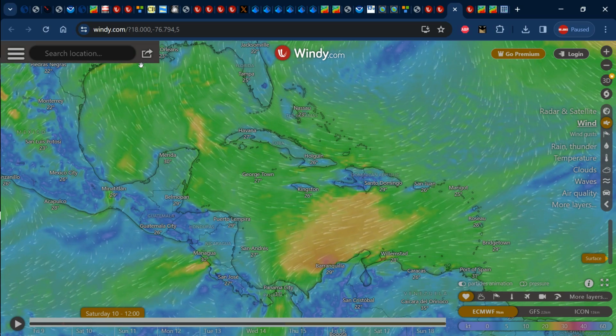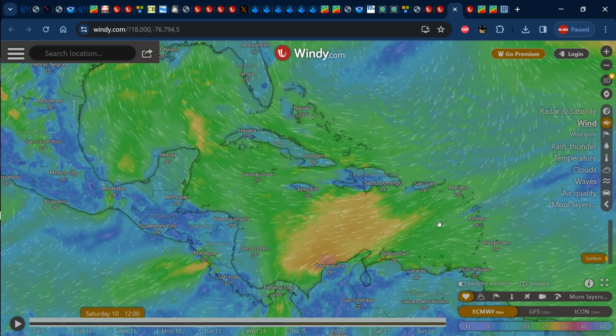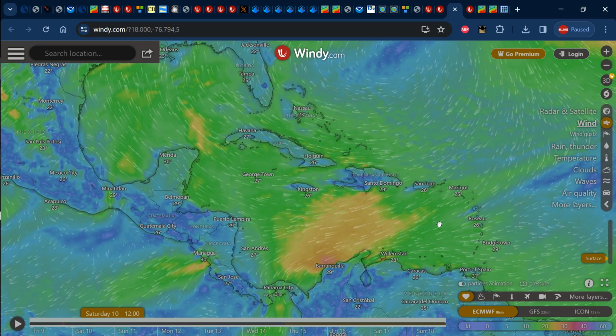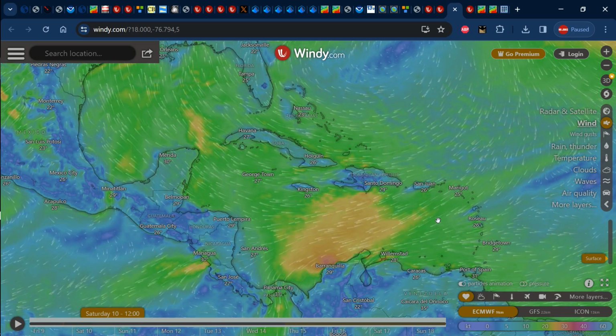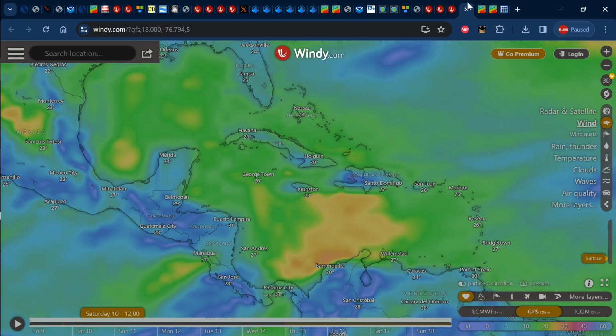And we can see that for the most part the wind should be coming in from the east across the Caribbean tomorrow, averaging anywhere from 10 to 15 knots, gusting to 20 and 25 knots. So we have those brighter greens and yellows.